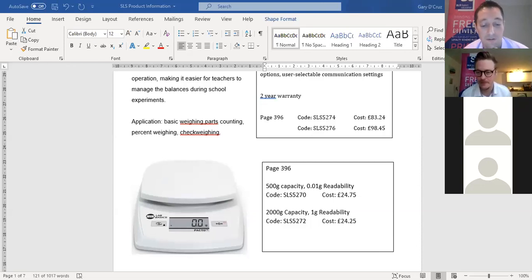I was just going to say, if you want the equivalent specifications for an Ohaus balance, it's actually £208, the closest one I could find to that. So it's a very good saving.